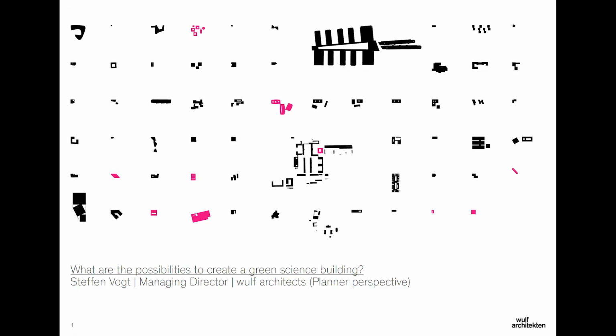So good afternoon, everyone. I hope you are all enjoying your cup of coffee. What are the possibilities to create a green science building? I don't know if I can give general answers to this question. Therefore, I'm going to give you an insight into our work. I start with a short overview. The alignment of footprints shows a wide range of projects with different structures and sizes, going from small tasks to huge infrastructure projects. All the buildings in pink are our laboratory buildings.